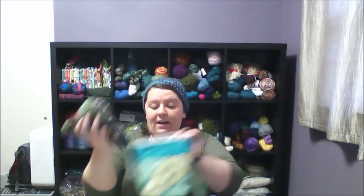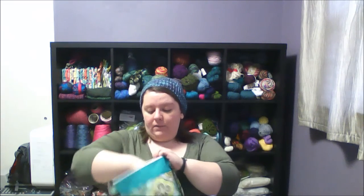So that's the only knitting I've been working on. I've been pretty monogamous with it. I've been really busy, so I haven't had a lot of knitting time, but I did cake up some yarn. I have these two balls of, it's the Knit Picks Hawthorn.